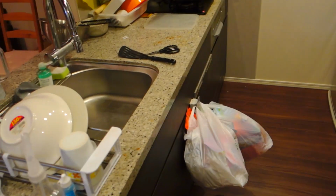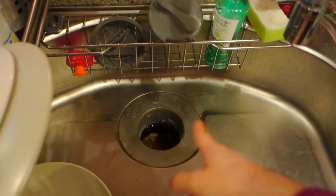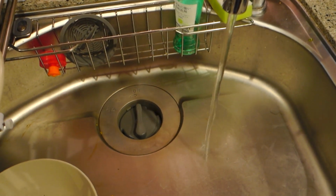Next up is the living room, or kind of living area, which looks like this. On the side here we have a very, very simple kitchen. Cool thing about the sink as well is that it has a trash dispenser, so you never have to clean it. There's even something in there, so it looks like this.